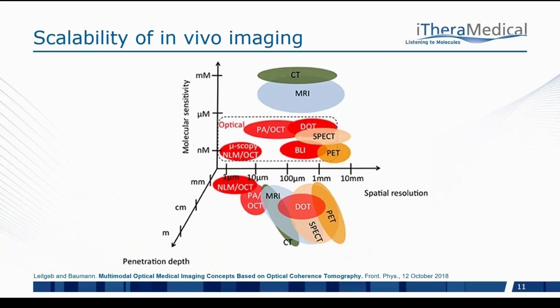And as I mentioned before, I wanted to talk a little bit about the scalability of optoacoustics. So to introduce this topic, I wanted to talk about scalability of in vivo imaging in general. I took this particular image from a review from 2018. What we see in the middle is photoacoustics and OCT paired together. But what we see in this case is that there's a range of spatial resolutions. It's kind of centered in this particular case on 10 microns. It really does go into the hundreds of microns. That was a particular implementation they're talking about there.